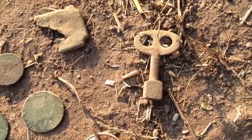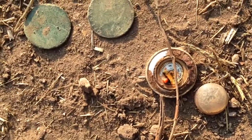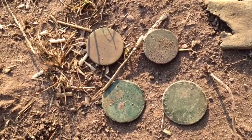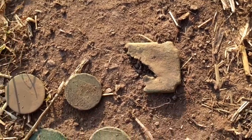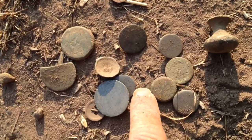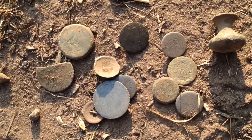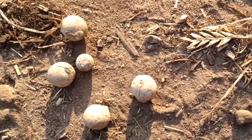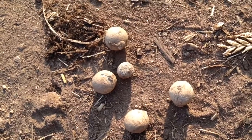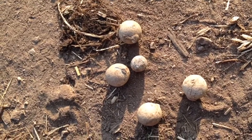Okay, I don't normally do roundups, but I'll put that over there with my best bits. Little junk compass. There's my copper coins, part of a horse decoration. The reason I'm doing the roundup is to show you what came up off them crop marks. This one came up off the right hand side of the field, and this one came up more in the centre, possibly a bit more to the left, lower down in the picture.